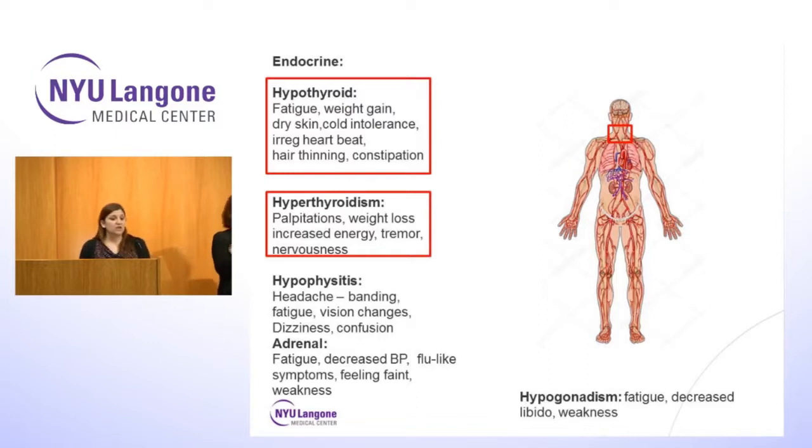Rarely, but we do see it, you can actually have an overactive thyroid, so hyperthyroidism. So patients develop palpitations because their heart's beating so fast. Here you see weight loss, you have increased energy, you have nervousness, tremors, because the system's overworking.